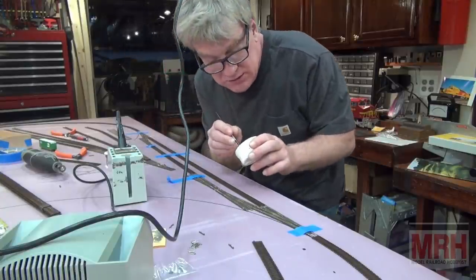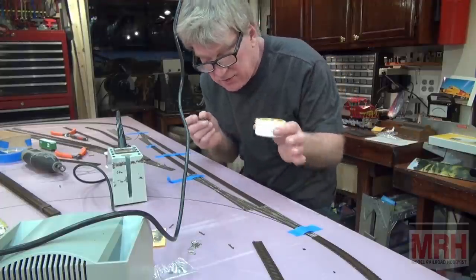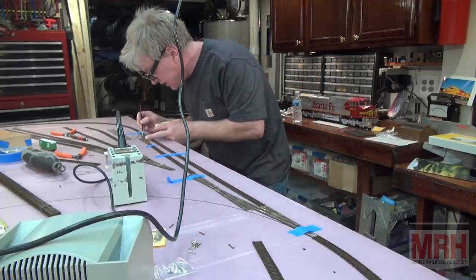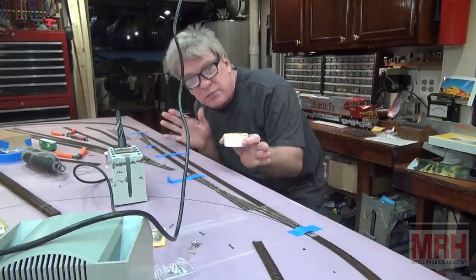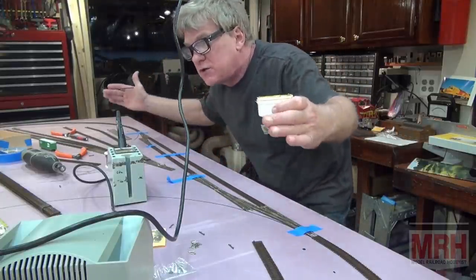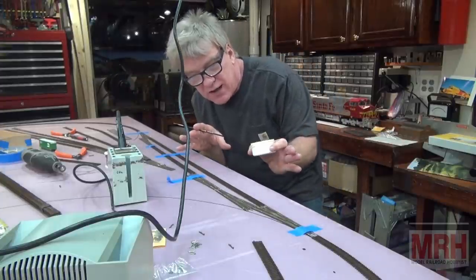And this is all going to hold together like a piece of stained glass, as if you're doing a stained glass window, because I don't want this section to shift, because once this is done, I can complete the circle, the radius curves all the way around, and have the first main line in place.